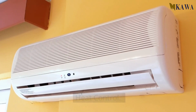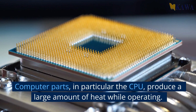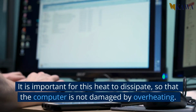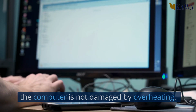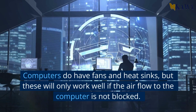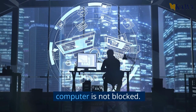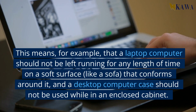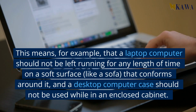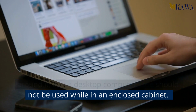Heat control. Computer parts, in particular the CPU, produce a large amount of heat while operating. It is important for this heat to dissipate, so that the computer is not damaged by overheating. Computers do have fans and heat sinks, but these will only work well if the airflow to the computer is not blocked. This means, for example, that a laptop computer should not be left running for any length of time on a soft surface, like a sofa, that conforms around it, and a desktop computer case should not be used while in an enclosed cabinet.